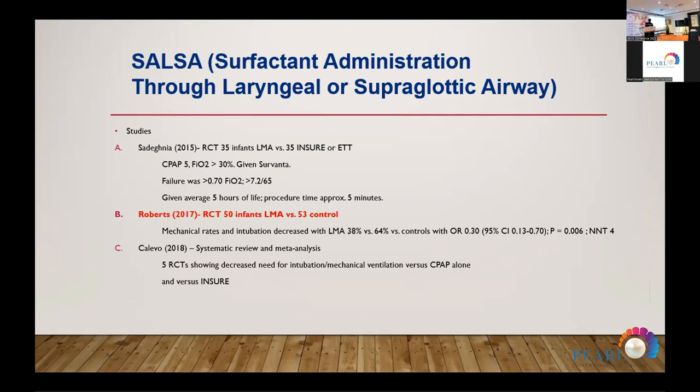And so Zucchini in 2015 was a smaller randomized trial of 35 patients, comparing Ensure with an ET tube. These babies were on CPAP, and the criteria for entry was 30% FiO2. They were given surfactant. Failure, if it didn't work, was an FiO2 of 70% or a blood gas. As you can see, the average time this procedure was given was about 5 hours of life, and the procedure time was approximately 5 minutes. That was actually one of the first studies.